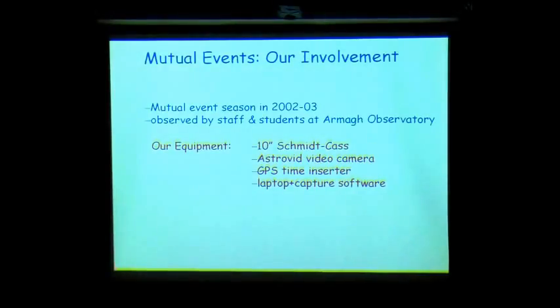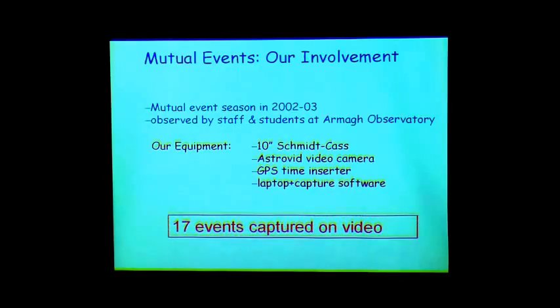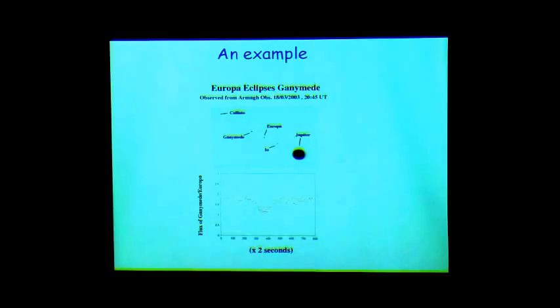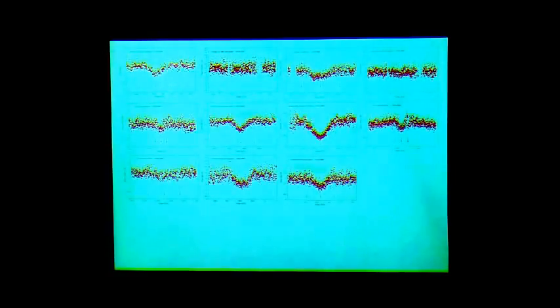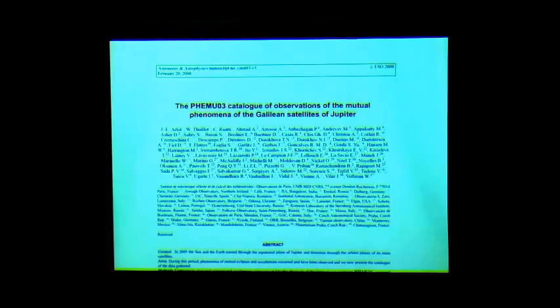Okay, right, so again, there was a team of us here at the observatory who decided to have a go at it with a 10-inch telescope that we borrowed from the planetarium and a video camera. So we captured 17 events on video. Here's an example of one. So that's basically the final product, the light curve that shows the eclipse. We got about 10 or 11 light curves, and these were finally published in a paper that came out at the beginning of this year.